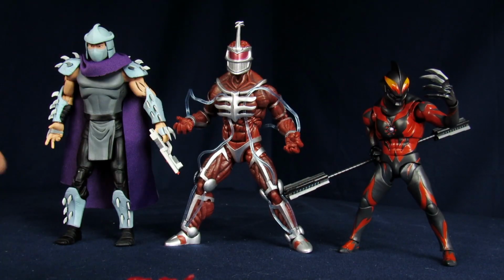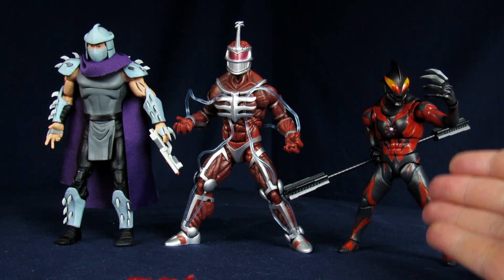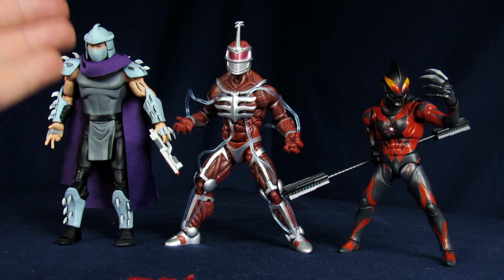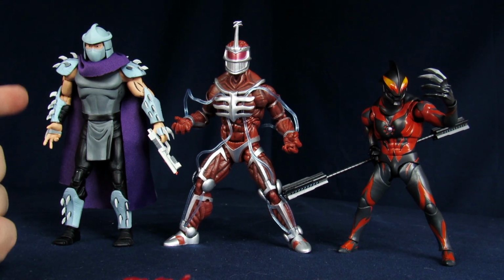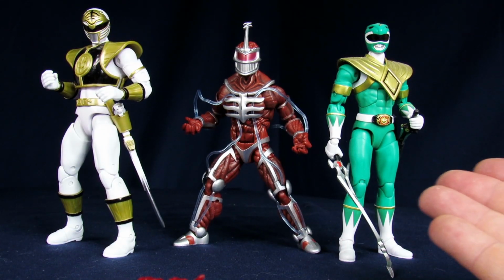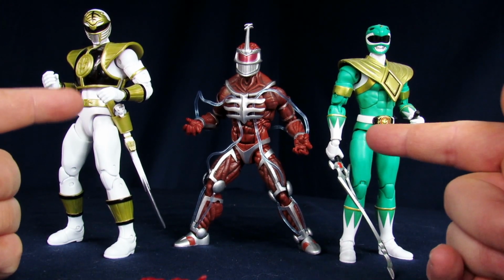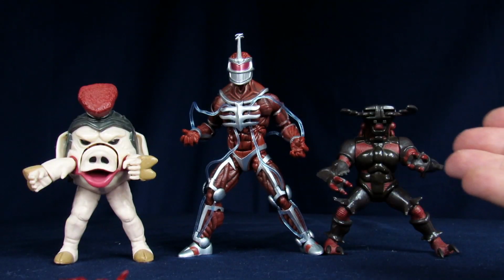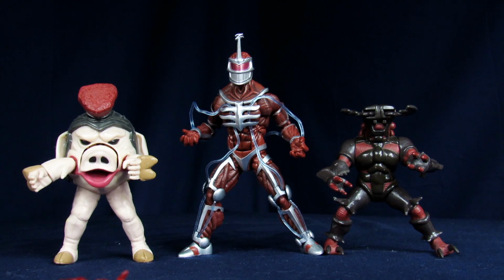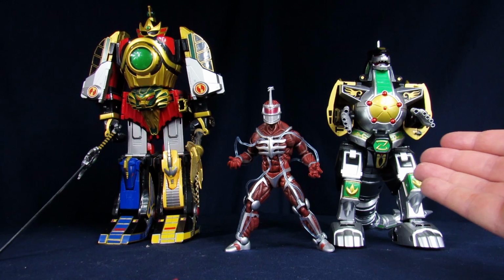And for some quick comparison, here he is compared next to some of my more favorite Saturday morning cartoon villains. Well, sort of Saturday morning. I kind of consider you a Saturday morning cartoon villain. With the Figure Arts Ultraman Belial and the NECA Shredder from the Target exclusive Teenage Mutant Ninja Turtle cartoon 2-packs. And here he is next to the Bandai Legacy Collection Power Ranger figures with the Mighty Morphin White Ranger and Green Ranger. Which I will say for this line in particular, he's a little small. And here is next to some Power Ranger monsters with Pudgy Pig and Stag Beetle. And here is next to some Megazords with the Legacy Collection Thunder Megazord and the Dragon Megazord.